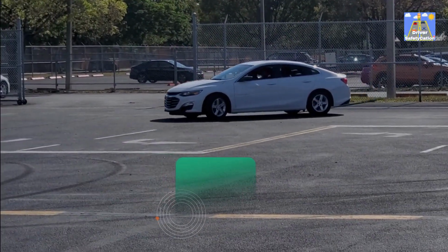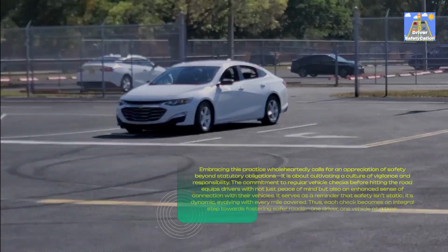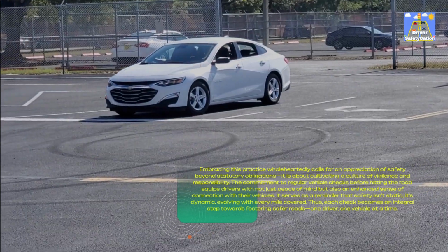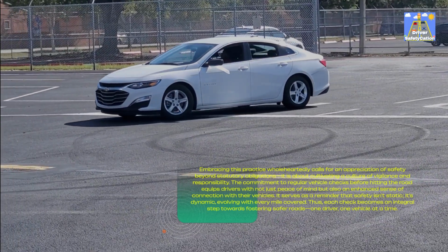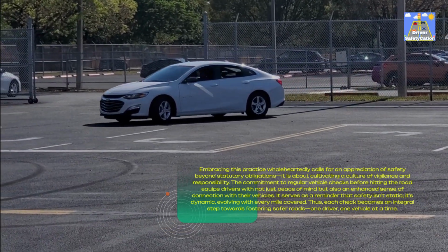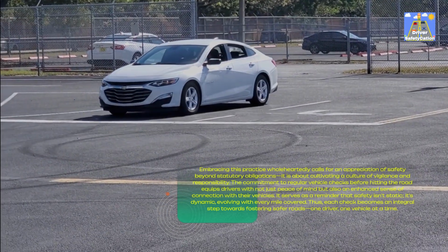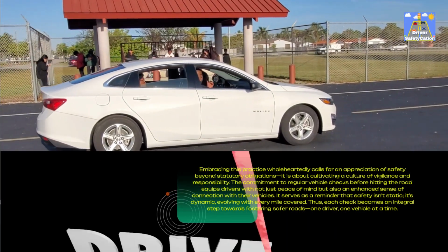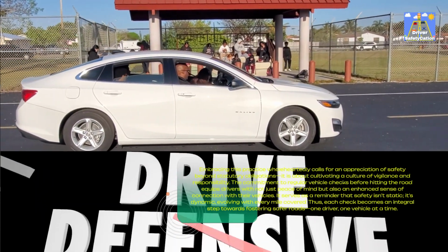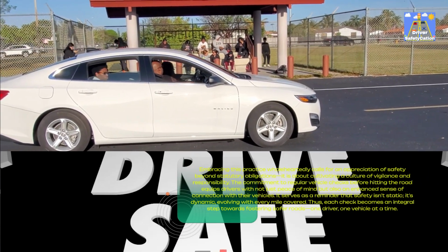Embracing this practice wholeheartedly calls for an appreciation of safety beyond statutory obligations. It is about cultivating a culture of vigilance and responsibility. The commitment to regular vehicle checks before hitting the road equips drivers with not just peace of mind but also an enhanced sense of connection with their vehicles. It serves as a reminder that safety isn't static. It's dynamic, evolving with every mile covered. Thus, each check becomes an integral step towards fostering safer roads, one driver, one vehicle at a time.